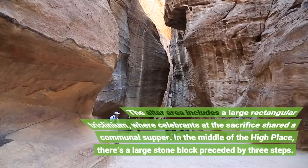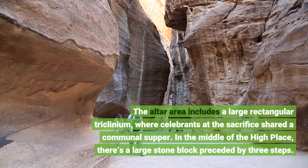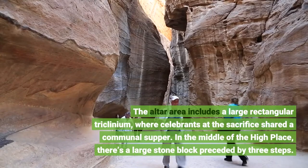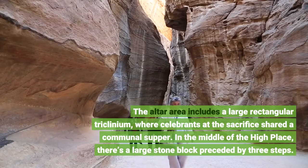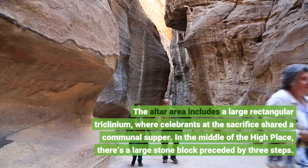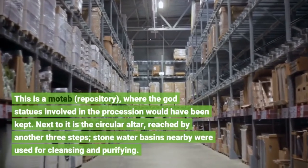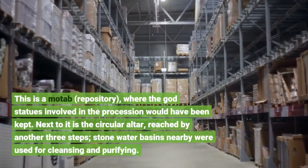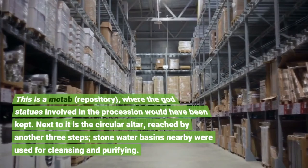The altar area includes a large rectangular triclinium, where celebrants at the sacrifice shared a communal supper. In the middle of the high place, there's a large stone block preceded by 3 steps. This is a motab, a repository, where the god statues involved in the procession would have been kept. Next to it is the circular altar, reached by another 3 steps. Stone water basins nearby were used for cleansing and purifying.